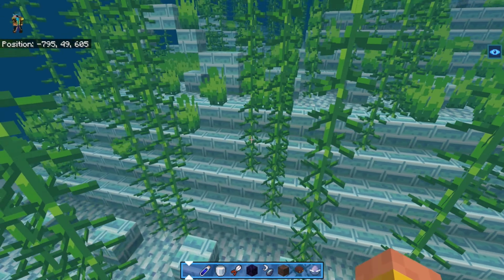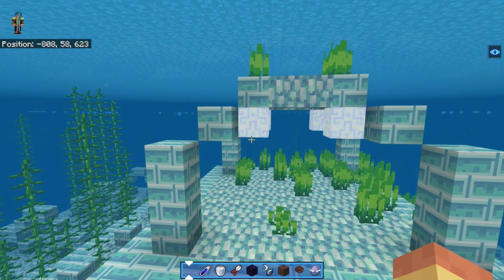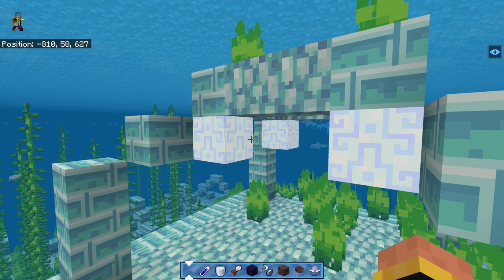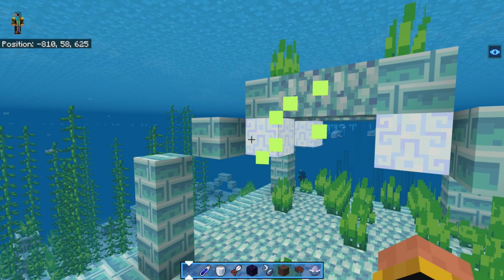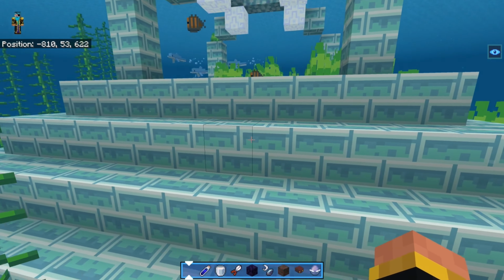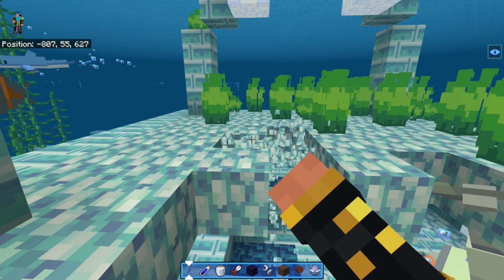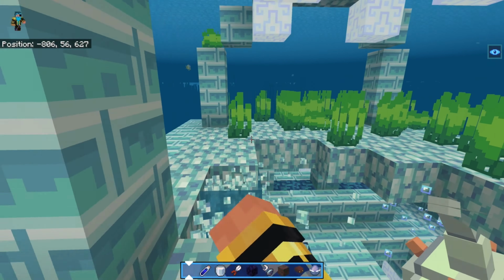Let's see what else we've got going on then up the top here. It doesn't look like it's changing color. We've got the sea lantern. Oh, I like that. That looks like a really nice sea lantern there as well. I really like this kind of Aztec-y design. I'm down for that. This is a nice ice cool, ice blue texture for the ocean monument.